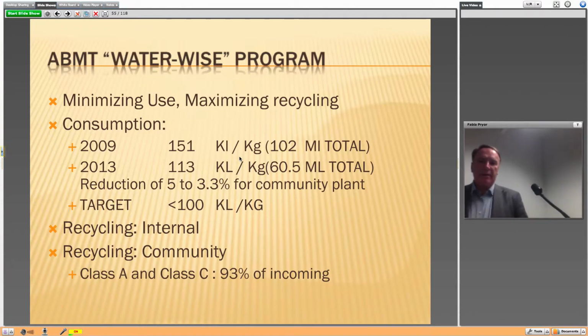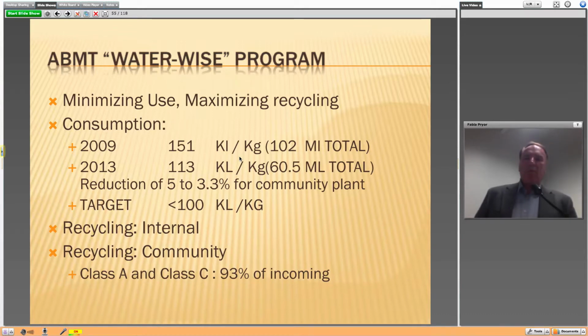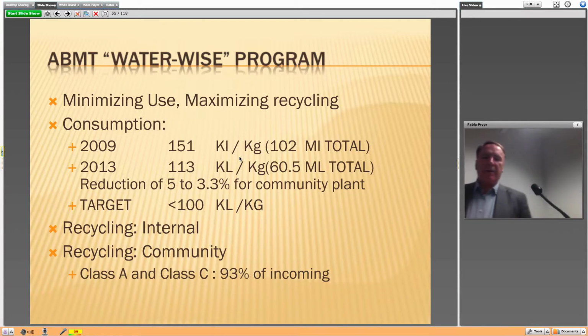So the company developed a water-wise program to try and minimise use and maximise recycling, and it's had quite an impact on what they're doing. In 4 years, they've reduced the water use from 151 kilolitres per kilogram down to 113. And of course this has a big impact because we're reducing from a 5% input into the water treatment plant down to 3.3%, which is quite a big drop. And the target, of course, is to try and get under 100 kilolitres per kilogram of the fabric.